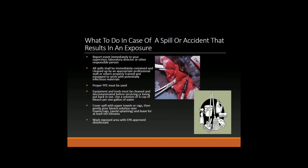What to do in case of a spill or accident that results in an exposure. Report the event immediately to your supervisor, laboratory director, or other responsible person. All spills shall be immediately contained and cleaned up by an appropriate professional staff or others properly trained and equipped to work with potentially infectious materials.